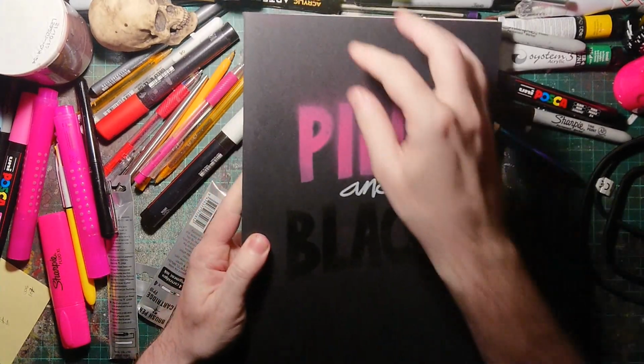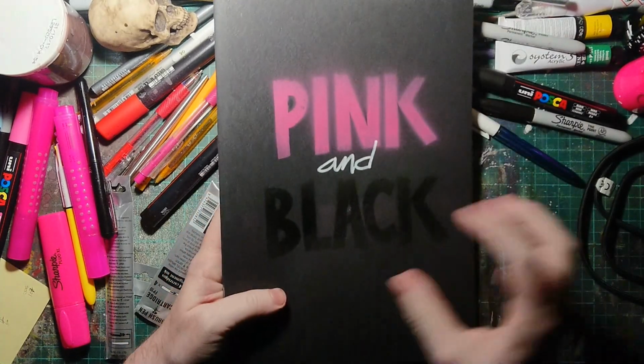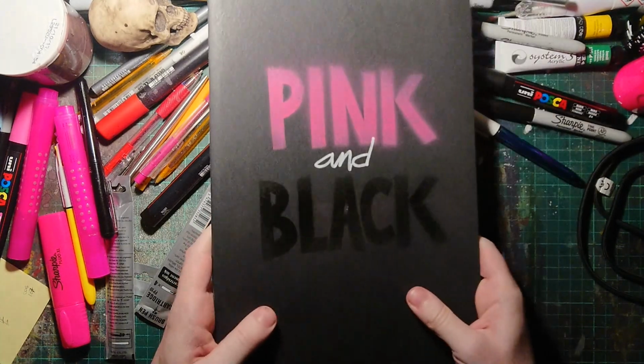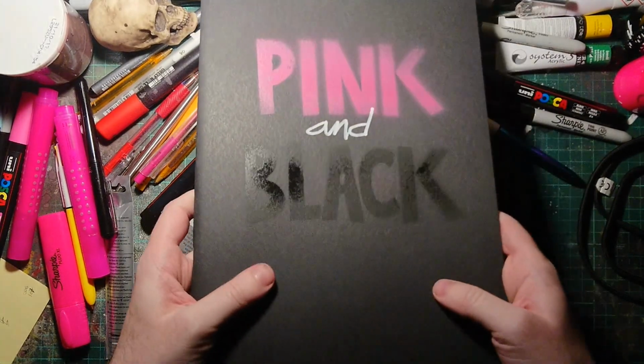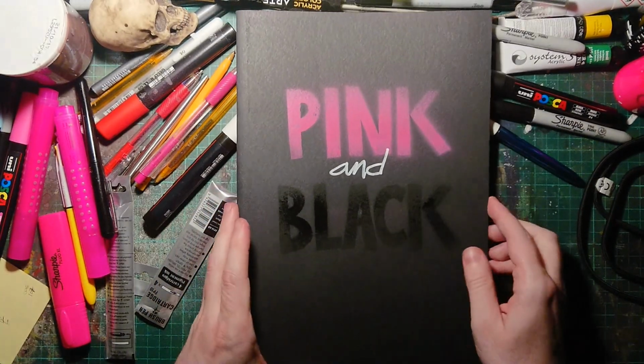I quite like that because it's like a matte black papery cardstock that you're putting the black paint on top of. It's not as redundant as you might think it is. It actually shows, especially when the light hits it in certain ways. The black is actually black.